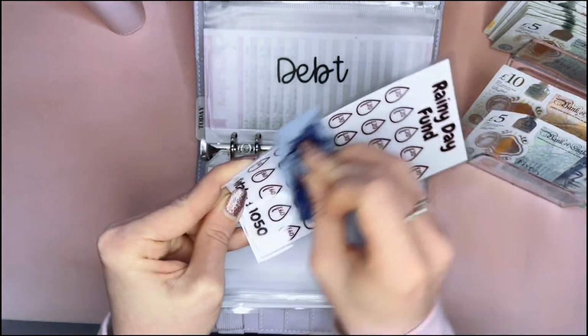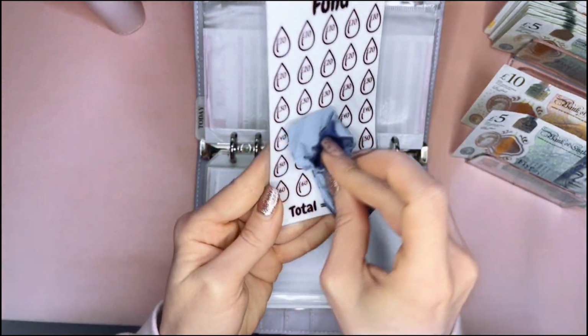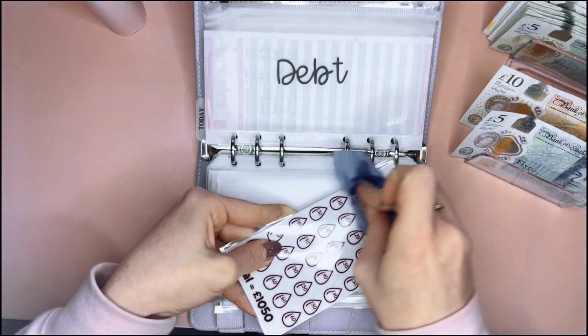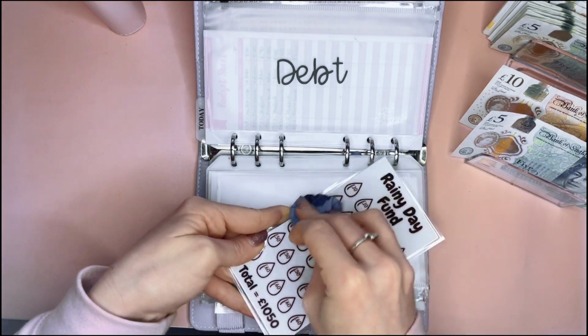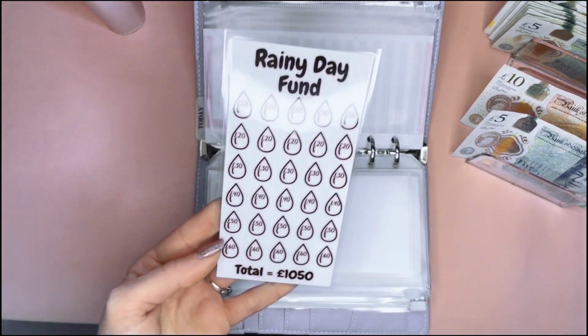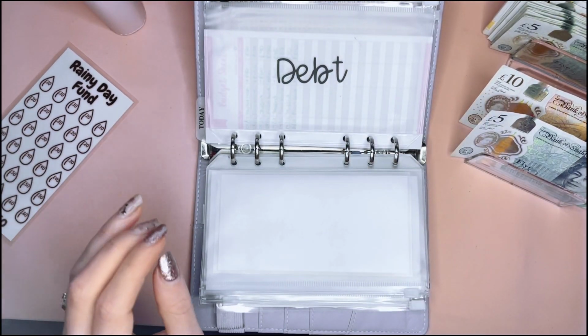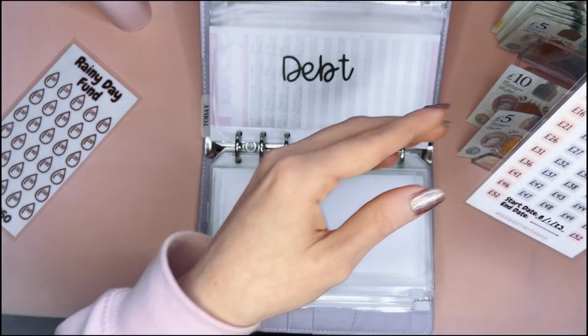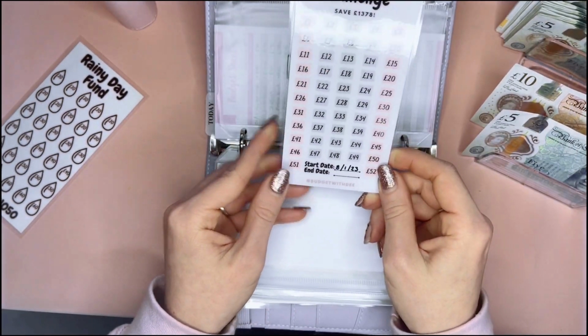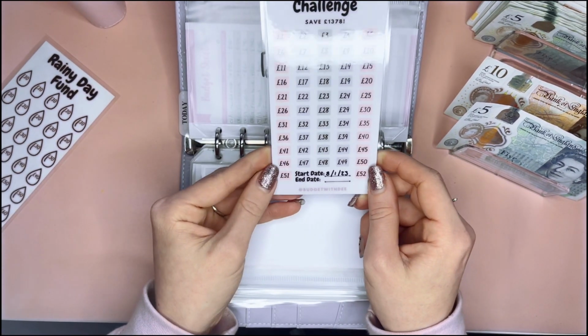Now this isn't going back into debt, this is actually going to go into entertainment. I might just give it another once over after the video. So it's not going back into debt, but what is going into debt is this new tracker. I'll just move the camera, there we go.